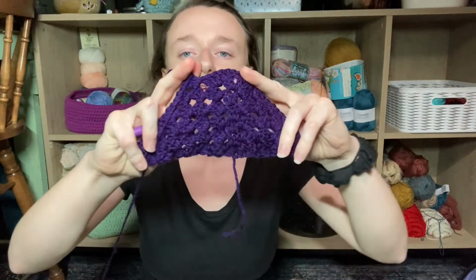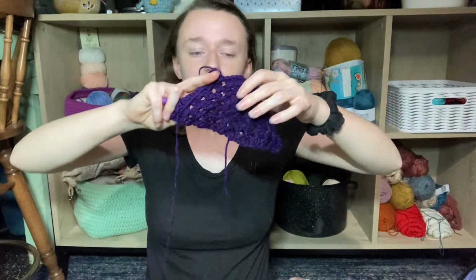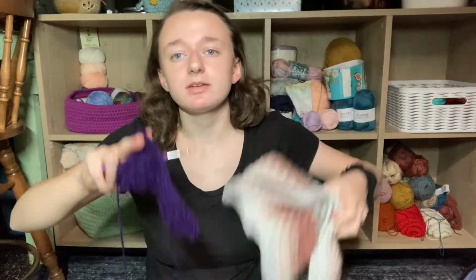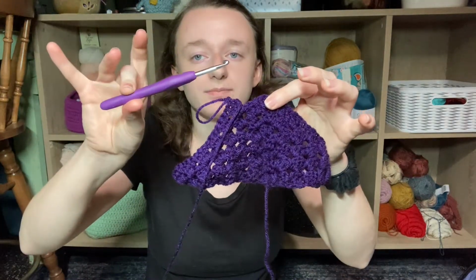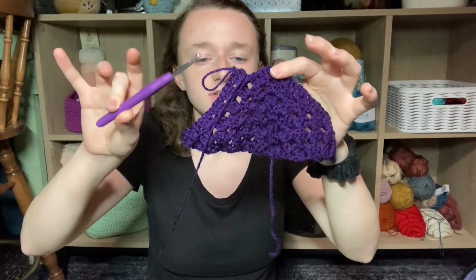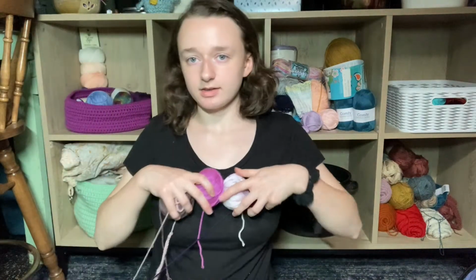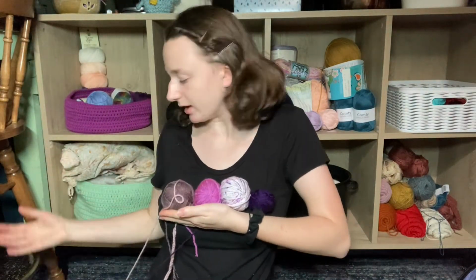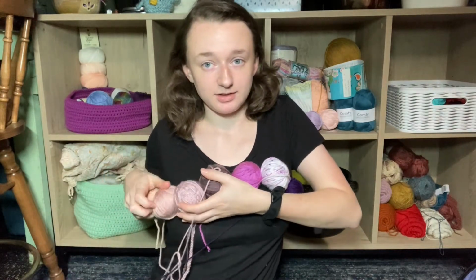And so this is my sample that I started for the tutorial. I literally just started this, maybe an hour ago now. And this sample is made out of fingering weight. This is better because it's a top-down triangle shawl. You can do it out of any weight. And I have worsted with an H-hook, 5mm hook. I think it's an H. And I'm actually doing it out of these colors. It's kind of like a purple to pink fade type thing, because apparently I like these colors more than I think I do.